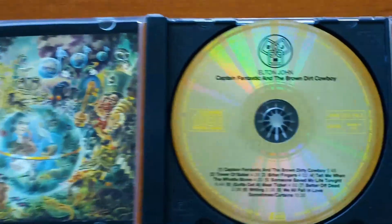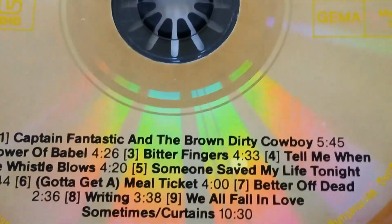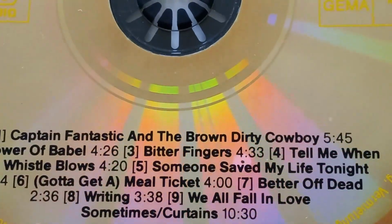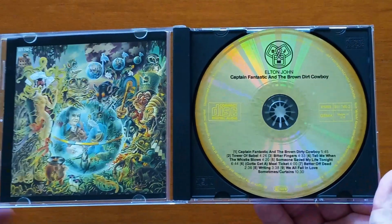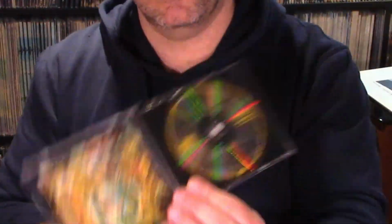And this copy actually claims to have been pressed in the UK, not Germany, even though it's West German DJM, the label. Discogs, however, claims that these West German DJM copies on CD were actually pressed in the UK in 1985. But I suspect it's a copy actually more accurately from the early 90s. It even has that slight bronzing to it, which would suggest maybe early 90s PDO UK. So I don't know, that's a mystery that needs to be solved.